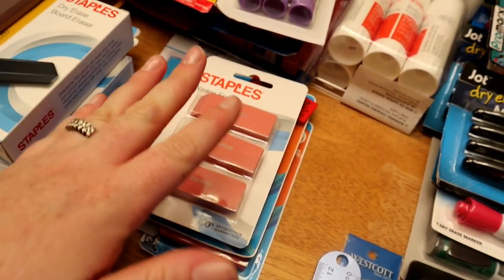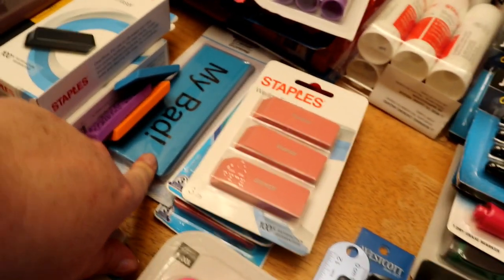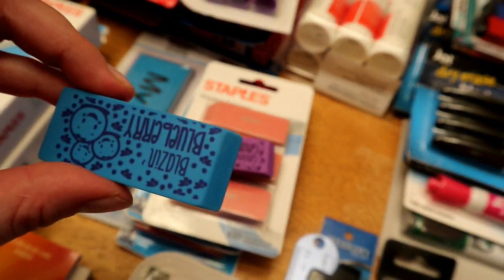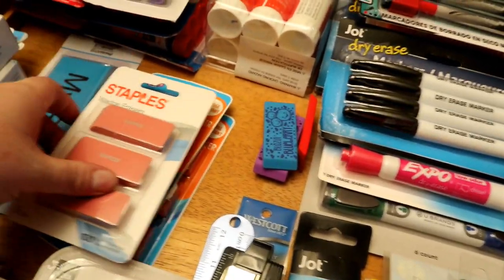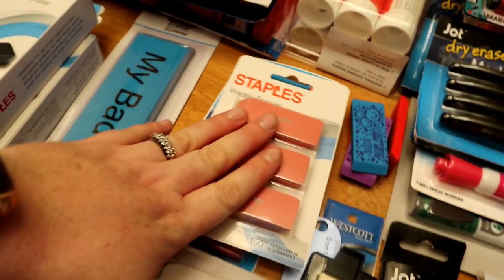A whole lot of erasers. There's actually more than this, especially of these big ones, but my kids all already claimed them and took them off. There was a pack of scented erasers. How fun is that? And then, oh, there's another scented one. A whole bunch of other ones. And I feel like I used to never buy these, but lately erasers are not staying on. I don't know what the deal is. So this will be handy, and we have a few.